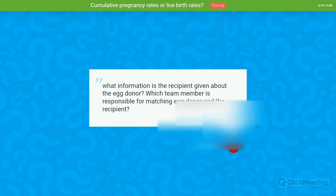And from Erin, what information is the recipient given about the egg donor? Which team member is responsible for matching egg donor and the recipient? So the information that the Spanish law lets us give you is the age, the blood group, and if general characteristics are requested, we can offer the color of eyes, color of hair, etc. Regarding the matching of egg donor and recipient, we have a coordinator of the egg donors, and it is done by the gynecologist herself.